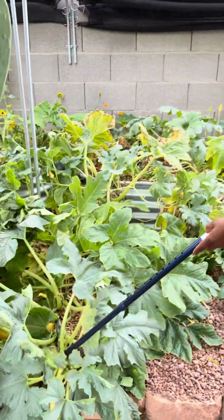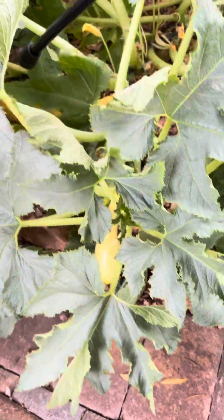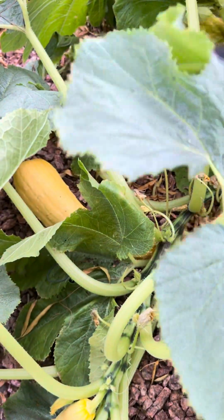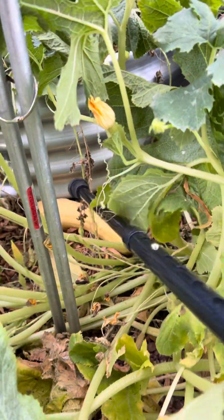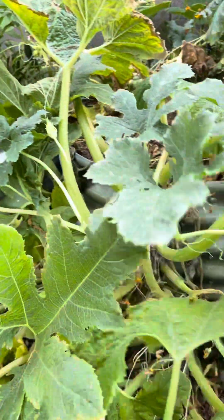So look at these beautiful crookneck squashes. We were surprised today. We had some really big ones in here. Look at that. Take a look. Wow. So I'm going to be doing some picking. I won't do it today because the rain is going to start. We'll go back that way. You see that one? Juicy.